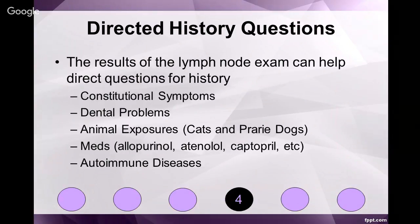So that's phase A. Now we're going to go to phase B. I've got another activity for us. I've got questions that we would want to ask based on lymph node findings. So in other words, you know you're going to ask about constitutional symptoms. What lymph node findings do you think brought us to this question?